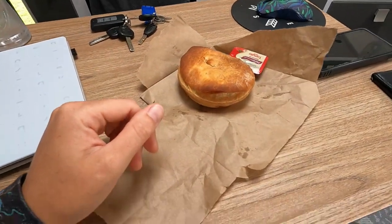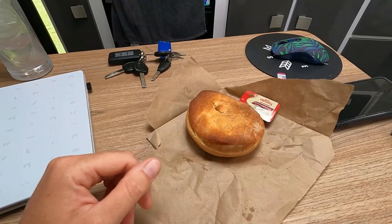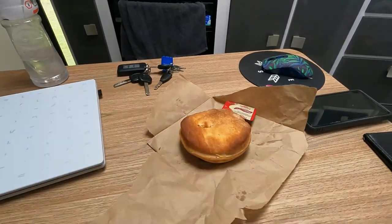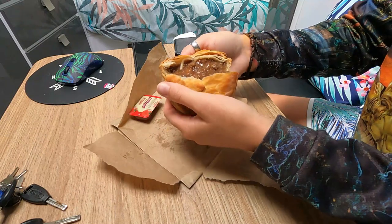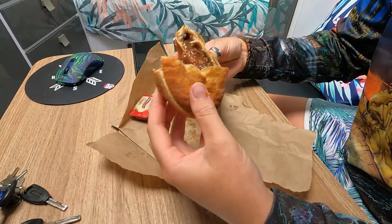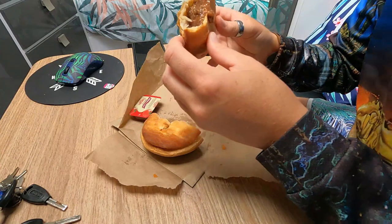Just went for a walk this morning. Went up to Phelan Pies, their pies, pastries, and lots of stuff, and thought I'd better check out their pies. Nice looking pie. They only had plain pies left this morning, so let's check it out.